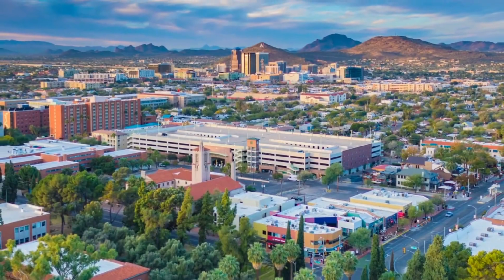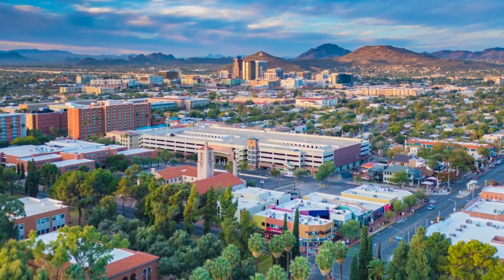You also have easy access to the University of Arizona. You're about 20 minutes away from the University of Arizona from most spots of Tucson's east side.